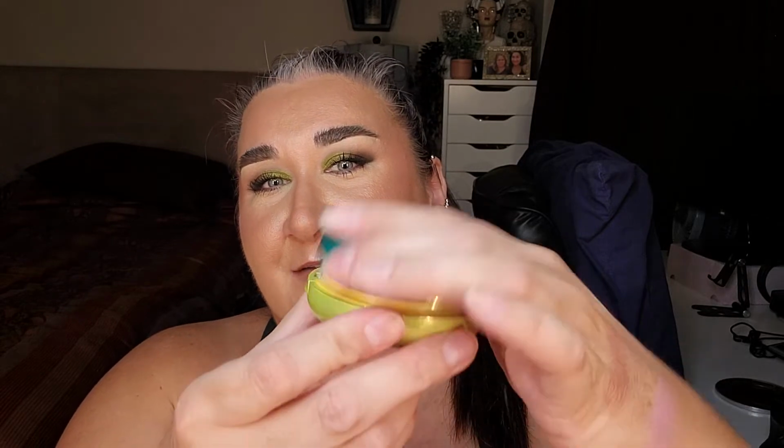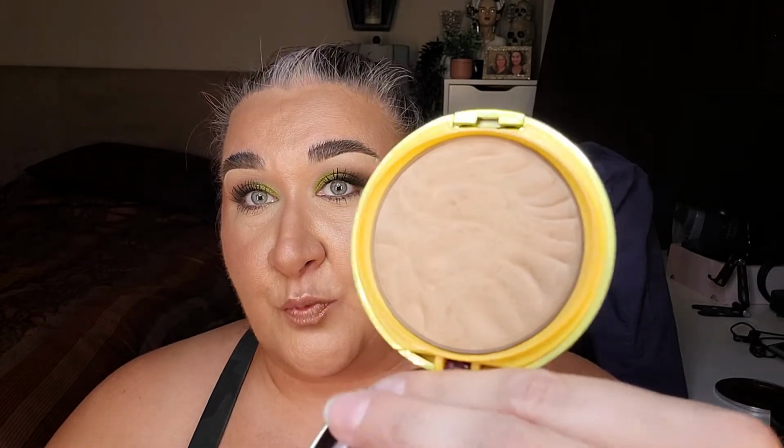The next item is my Physicians Formula Butter Bronzer. This is the first one that ever came out. It's old, and the packaging, I think, doesn't even clip closed anymore. Like, it doesn't even stay closed. So I'm probably going to get a new one because this is really old. But for now, I'm going to leave it in my collection until I get the backup.